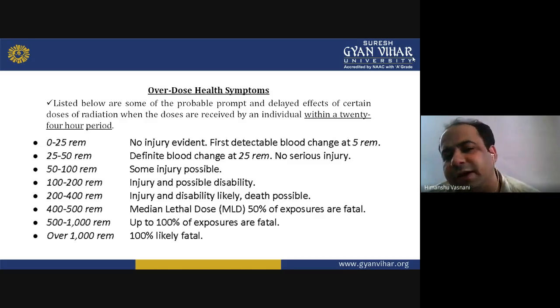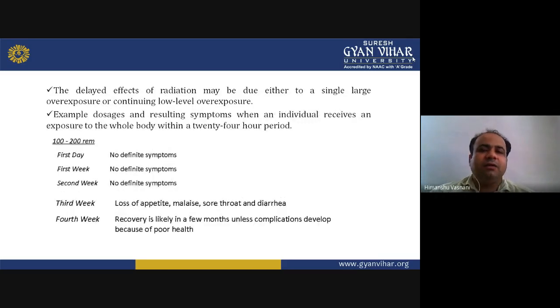The delayed effects of radiation may be due either to a single large overexposure or continuing low levels of exposure. Now, example dosages and resulting symptoms when an individual receives an exposure to the whole body within 24-hour periods. Like if you go with 100 to 200 rem, they give us an example from the data that they have found during the experimentation process.